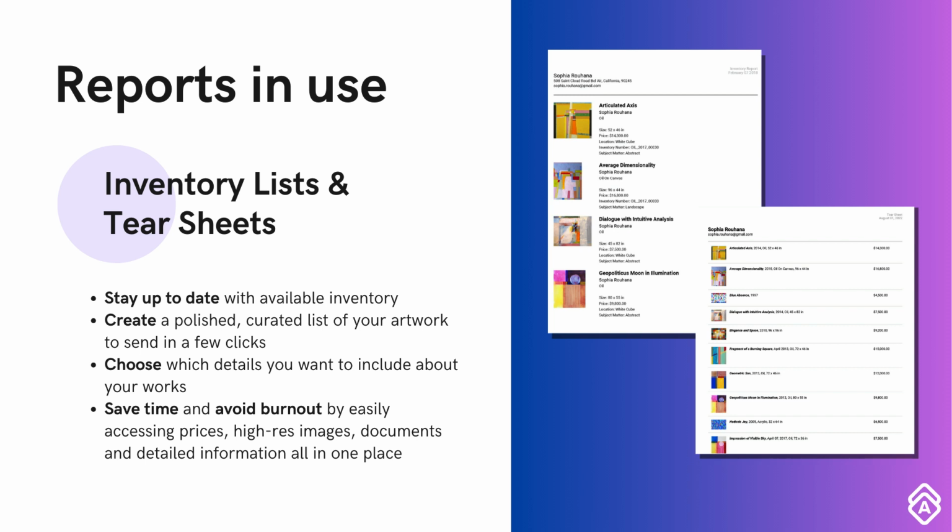First up are the inventory list and tear sheets. So inventory lists really help you stay up to date with available inventory. Both of these create a polished, curated list of your artwork to send in a few clicks. You can choose which details you want to include about your work and ultimately save time and avoid burnout by easily accessing prices, high-resolution images, documents, and detailed information all in one place. I know a lot of artists who also use tear sheets as an easy price list. So they'll generate, have on hand when they have a show, and it makes everything a lot easier.